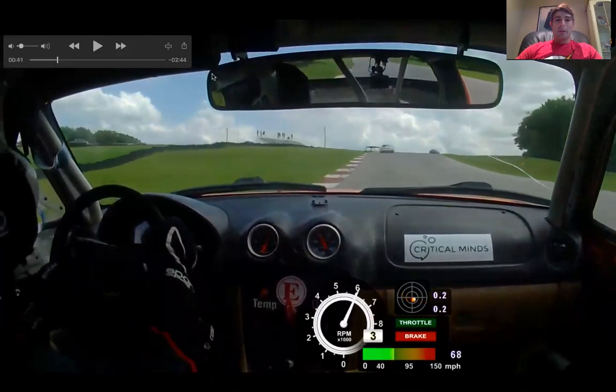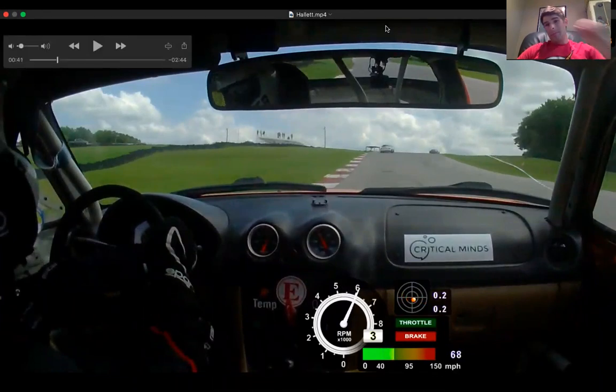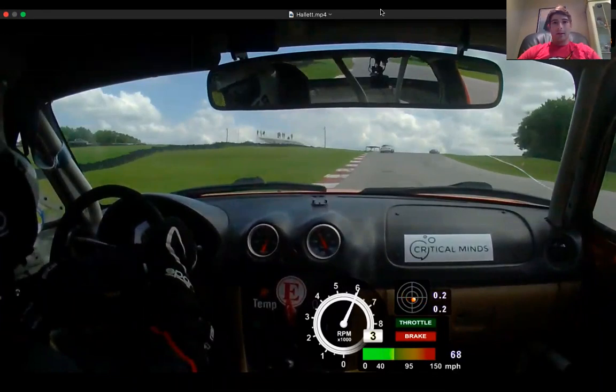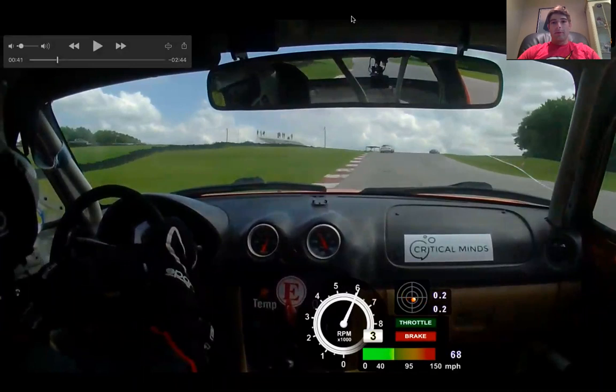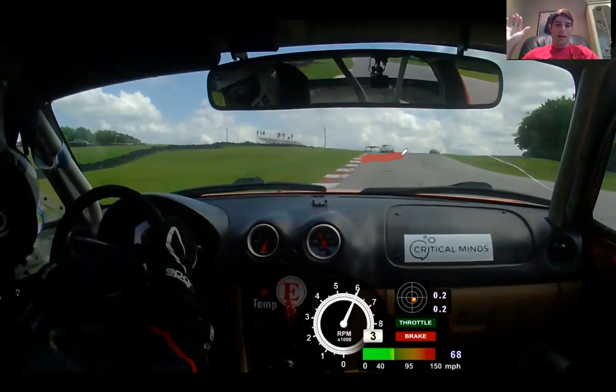This is probably the most technical corner on the track other than the last one. But it's easy to get in here too deep, and it's kind of a committing corner. For most cars, you're going to be probably brushing the brake just before the crest of the hill right here. Do your initial brake pretty firm like you would anywhere else, but it's going to have to be very, very brief, because when you're climbing uphill, you're gaining that front grip.